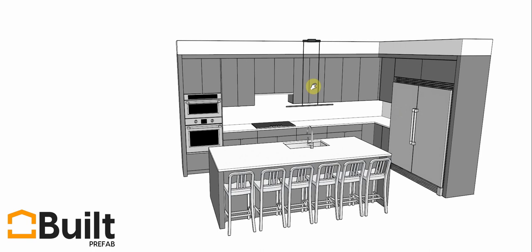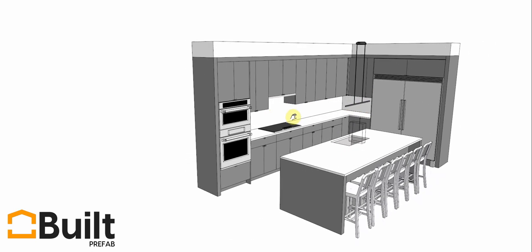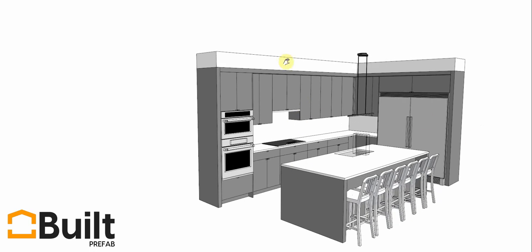Like, maybe you want open shelving, maybe you want full height cabinets. It's really up to you about what you want, but we have the ability to easily modify this. Of course, it all comes down to your priority and your budget, and we would work through that.